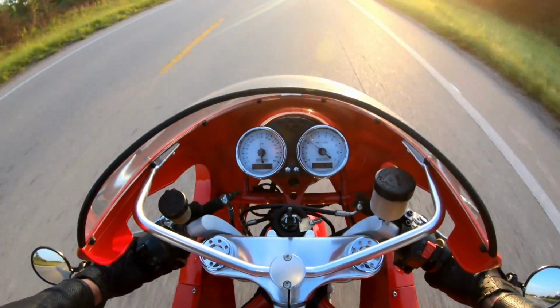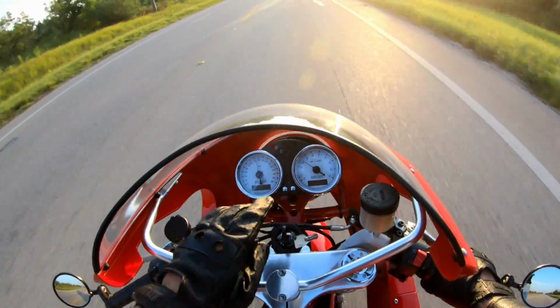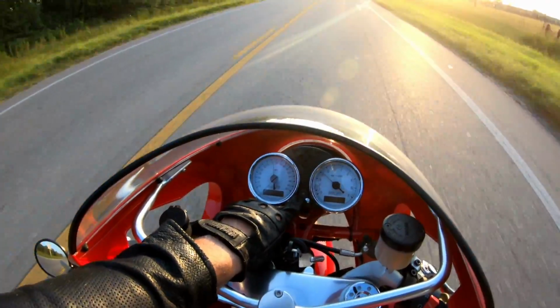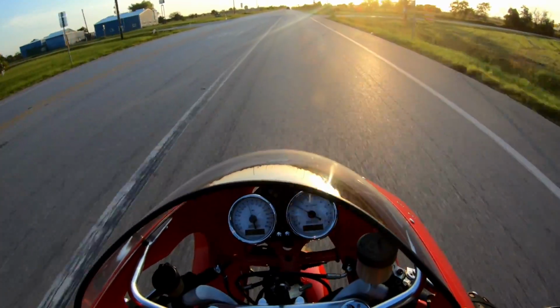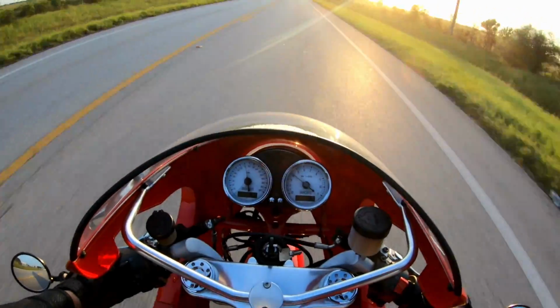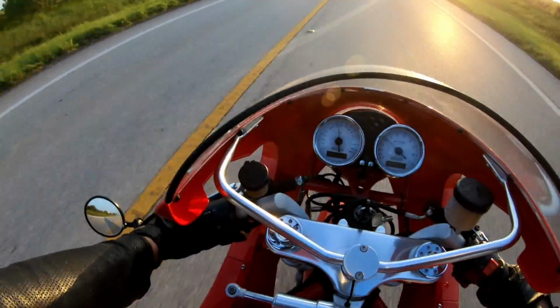This one has 3,900 miles. I might have just hit, let's see, yep, 3,937, and that's after the 16 or 17 miles that I've put on it. I don't know, but that's very low miles for a 2008. It's like barely broken in.